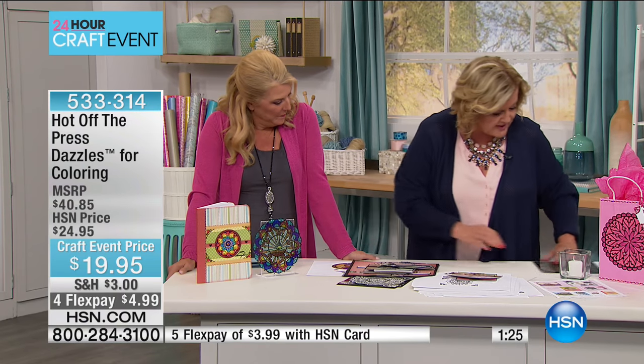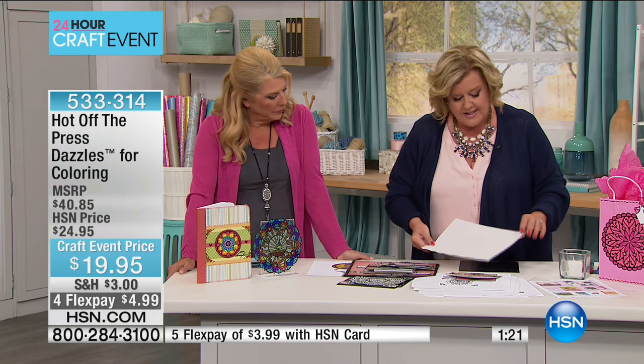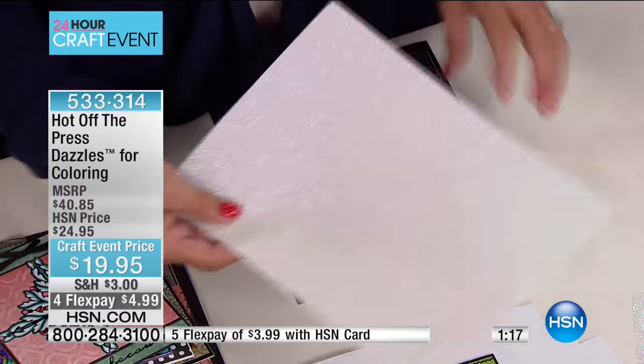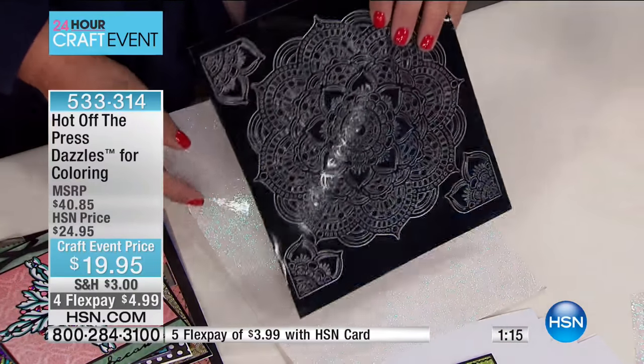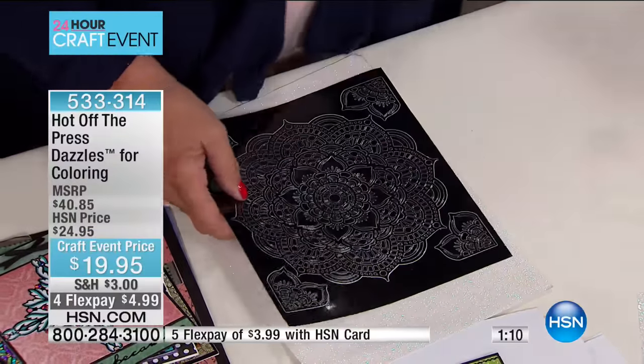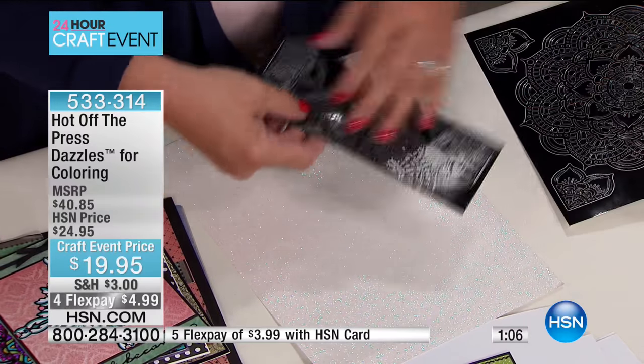So real quick, I'm going to show you exactly what you need to do and how to do it. So remember, you're getting 8.5 by 11, two sheets of this, and this is actually going to allow you to peel off the back and create a glitter background. Now, what you do is just pick out whatever design you want. And what I chose to do is use part of this design. Okay, so I cut it like this, and all you do is peel it off.